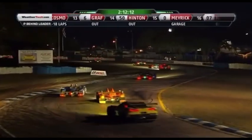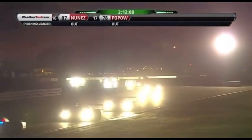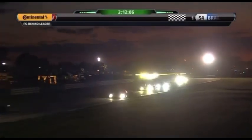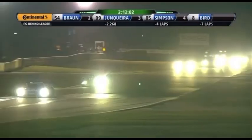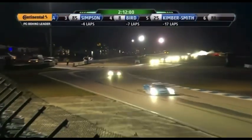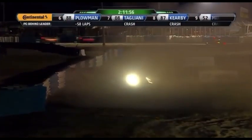This is when those leader lights, those glowing position indicators on the sides of the cars, will really come in handy. Not only for the fans, but for us as well. That's right. Glad you said it. Absolutely. Great. Oh, big crash there. Heavy. That looks like turn 10.